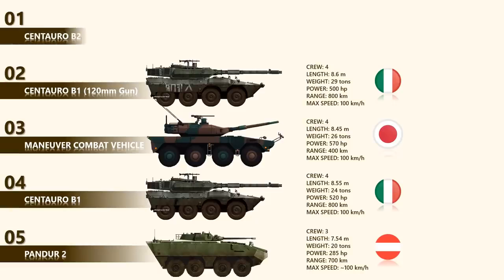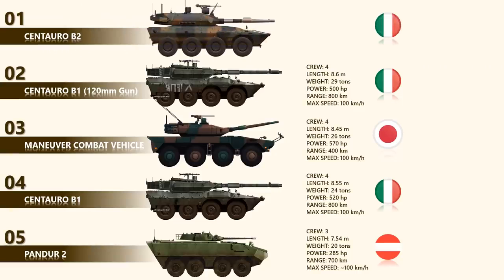It is a next-generation version of the previous Centauro with a 120mm gun. The Centauro 2 is intended to carry out tactical reconnaissance, fire support of combat units, and territorial defense tasks. It can escort convoys and can be used for road patrol missions. This fire support vehicle is armed with a more powerful 120mm high-pressure gun. It is compatible with all standard NATO 120mm tank ammunition.